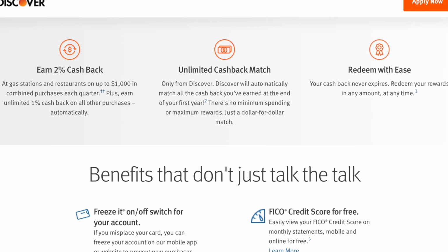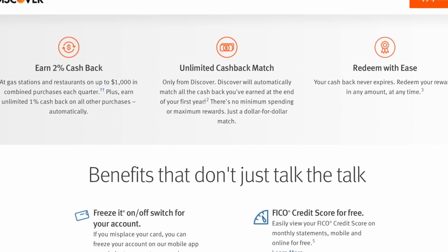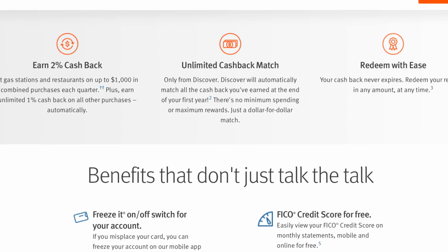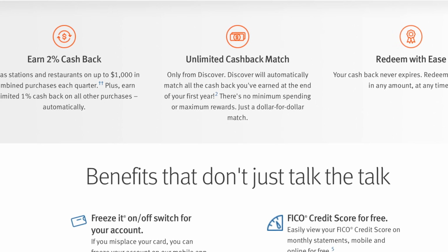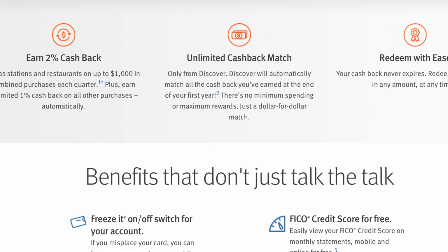What this card offers as far as the cash back multipliers is you'll earn 2% cash back on gas and on restaurants up to 1K in combined purchases each quarter, okay? You can also check your FICO credit score every single month with this card as well, which is good. Definitely don't be one of those people relying on Credit Karma to get your credit information. You want to get your FICO scores, and this is a free way to make sure you're getting your FICO scores the right way.